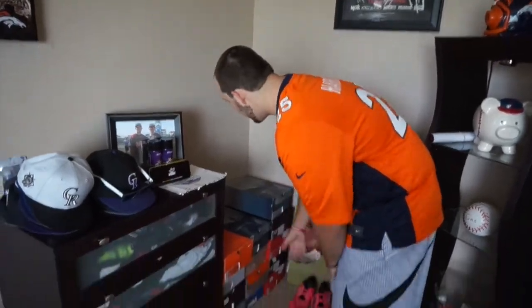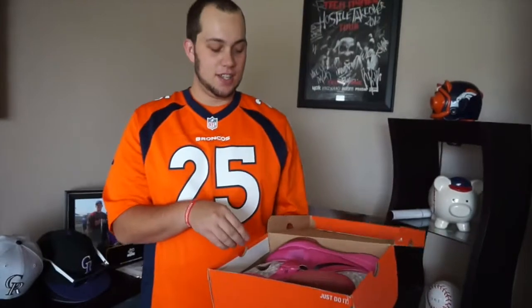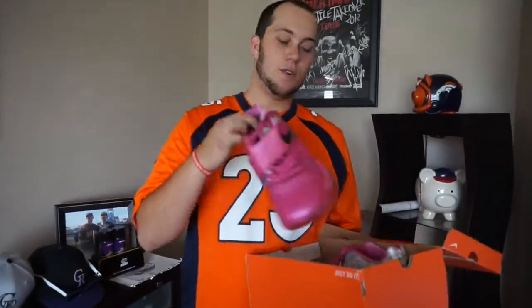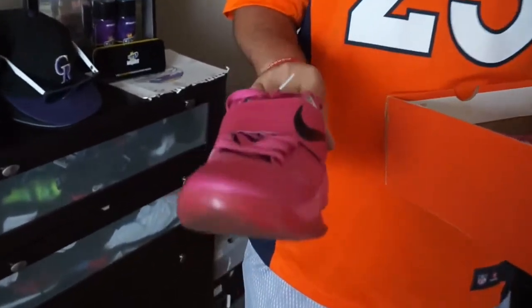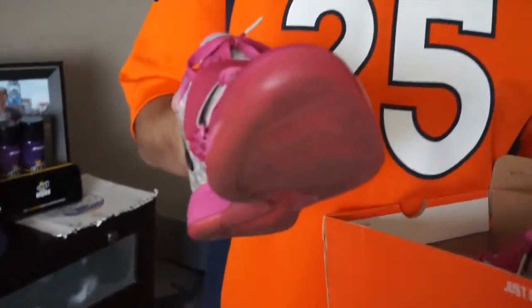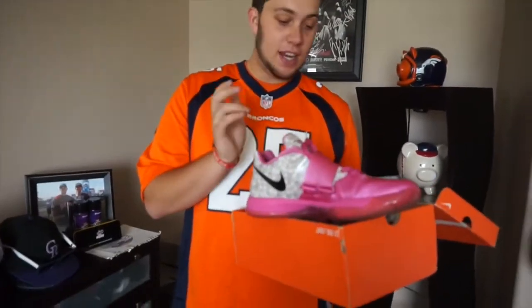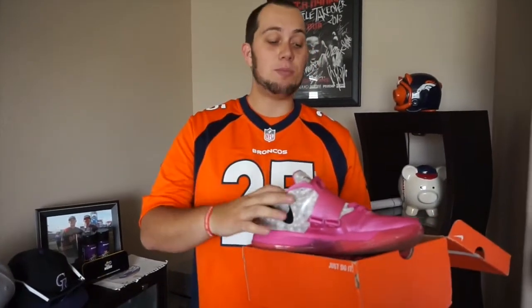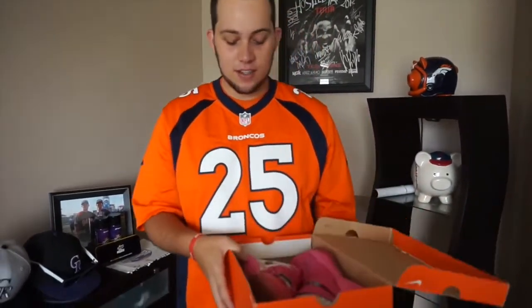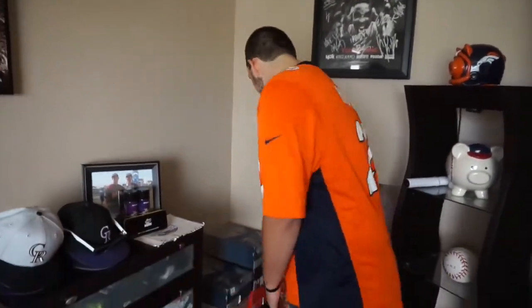More KDs. Boom, this is probably my holy grail of KDs. It's the KD4 Ant Pearl, the very first Ant Pearl to ever release. It didn't release online, it was Nike stores only and select House of Hoops. There's a dude I've been friends with who lives in Orlando, and he had 3 pairs at the time and really hooked me up with a great deal. This was my first pair of KD4s and I haven't been more pleased. I love them to death. It's an amazing looking shoe.